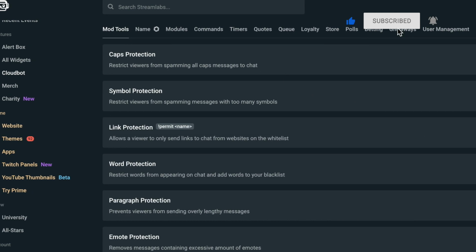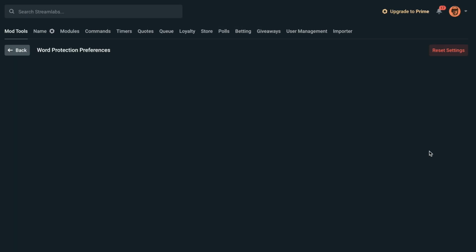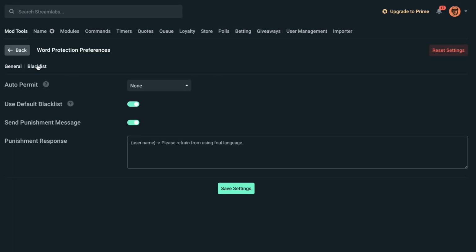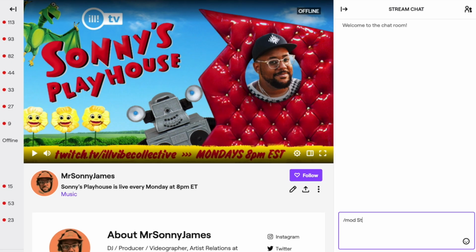And then once you're in Mod Tools, you can use link protection, word protection, paragraph protection, and so on. Click on Preferences and you can add any phrases or words that you do not want to appear in your chat. Save your settings and you're good to go. But first, don't forget to add Streamlabs as a moderator in your chat. Using Streamlabs alerts or Nightbot can be really helpful for auto moderation.